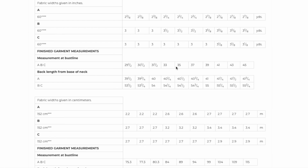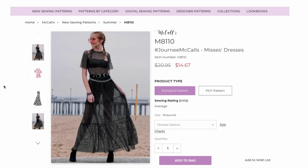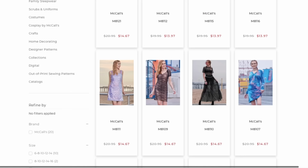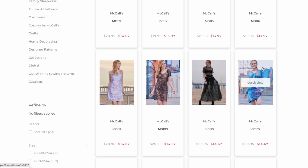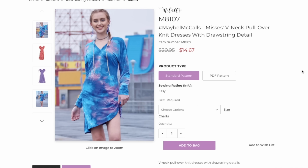Okay. Bust line measurement. Pretty fitted. I really want this to work for me, but I've passed those days of my life. But that's okay. They were fun while they lasted. Okay, now we've got Maybell pullover knit dress with drawstring detail. Again, calling on the tie-dye with their styling.